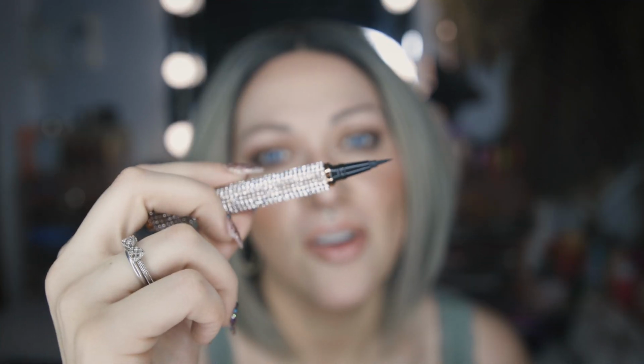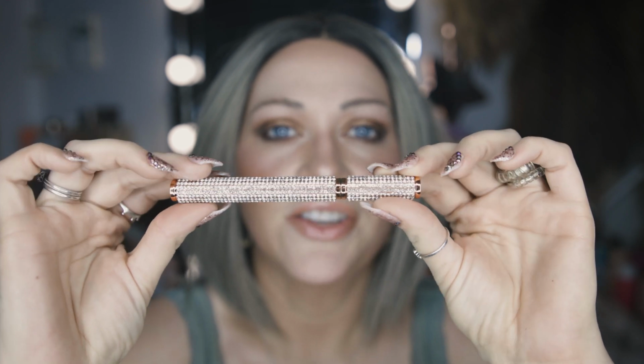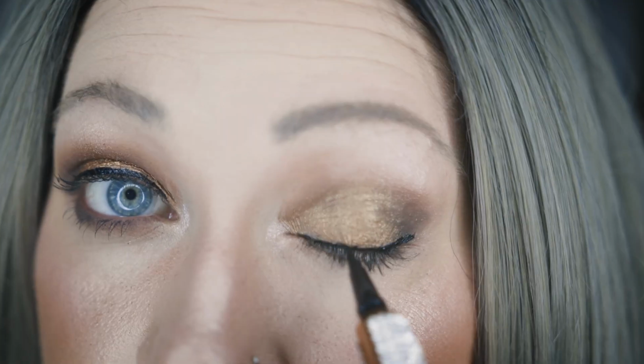So this is the black one here, and this packaging is probably my favorite out of the two because it's just covered in crystals, and it has this line here that lines up with the lid. So it's got this rose gold line here, and then it's just crystals all the way around. It's perfect for me. Okay, I'm gonna go ahead and put this on now. So obviously this one is gonna be a lot easier to tell where it's going on because you're gonna see the black as you use it. So I'm just doing a line, making sure I have the whole area done. You wanna get as close to your lash line as you can so that there isn't a gap.